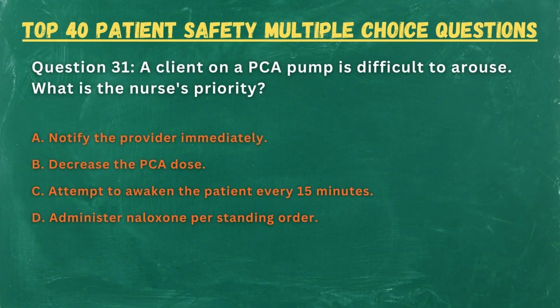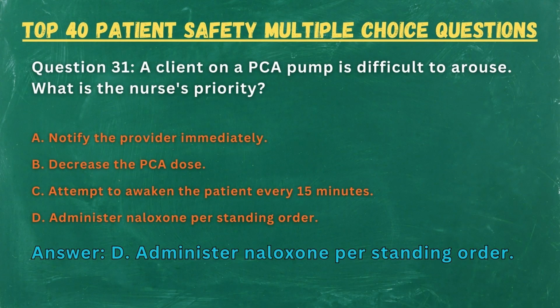Question 31. A client on a PCA pump is difficult to arouse. What is the nurse's priority? A. Notify the provider immediately. B. Decrease the PCA dose. C. Attempt to awaken the patient every 15 minutes. D. Administer naloxone per standing order. Answer: D. Administer naloxone per standing order.